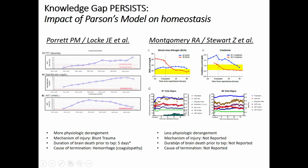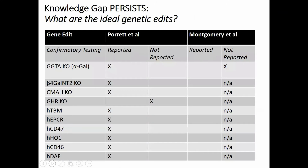Unfortunately, the mechanism of injury, the duration of brain death prior to transplant, as well as the cause of termination, was not reported in the manuscript. So we look forward to hearing more details to better understand why, for example, some of our results may differ, and how best really to employ and interpret the Parsons model as we move forward, and I'm sure at both our centers with additional decedent studies.